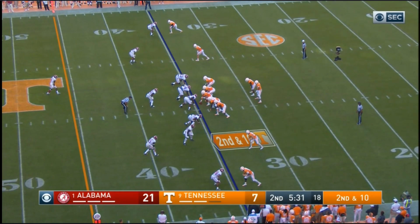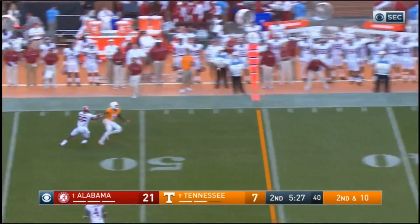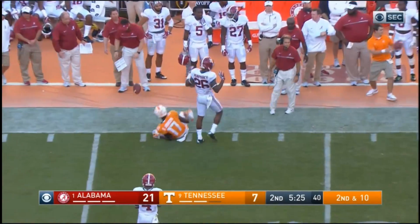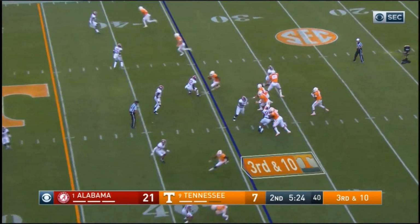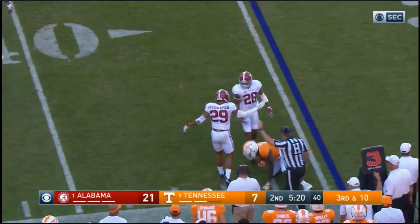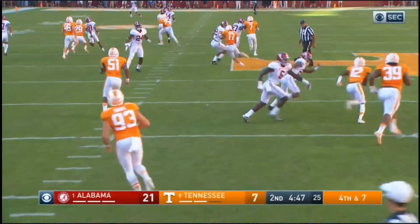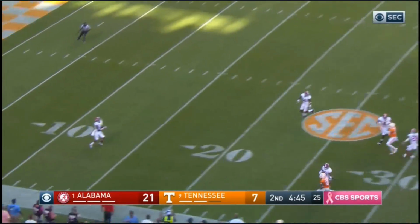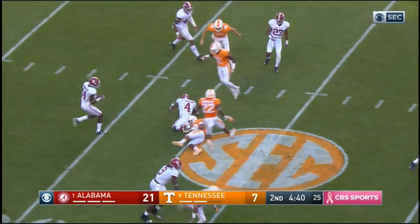121 pass yards. Can Tennessee find some passing yards? Dobbs. Not that one. Third down. They don't. No. Dobbs near side. Kamara, but it's way short. Eddie Jackson is deep. Outside the numbers again. Jackson will run it back. Nice tackle.